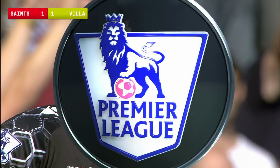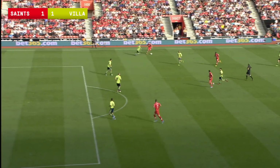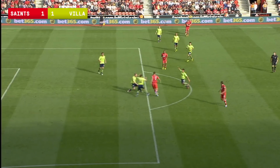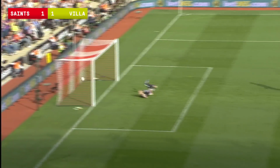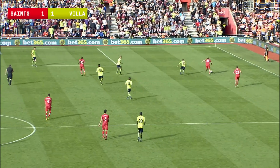Well, that's a great striking goal, lad. They've got down the right-hand side, they've whipped it in. His first touch was brilliant. He's got it on his right side, he's turned, shuffled his feet, he's hit it down to the goalkeeper's right. He couldn't hold it, and he makes it 1-1. That is a class striker's goal.